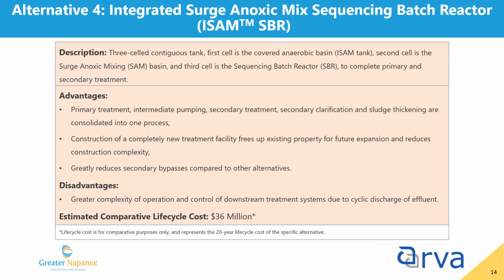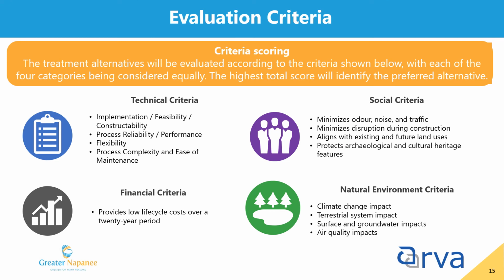With the 4 secondary treatment alternatives summarized, we can now move on to how we will be evaluating these alternatives against each other. The treatment alternatives will be evaluated according to the criteria shown below, with each of the 4 categories being considered equally. The highest total score will identify the preferred alternative. The technical criteria are: implementation, feasibility, and constructability, process reliability and performance, flexibility, and process complexity and ease of maintenance. The financial criteria are: providing low life cycle costs over a 20-year period.